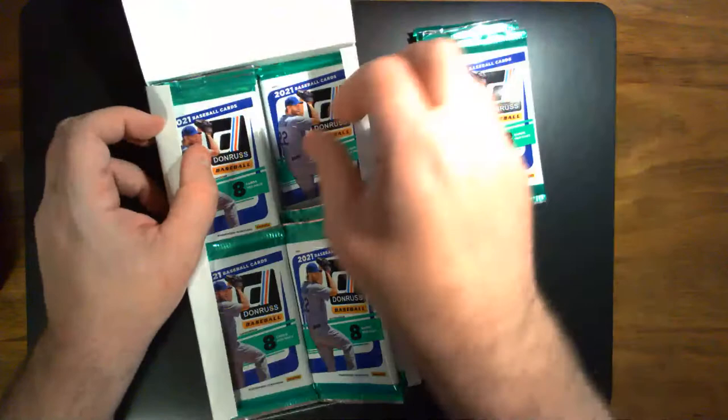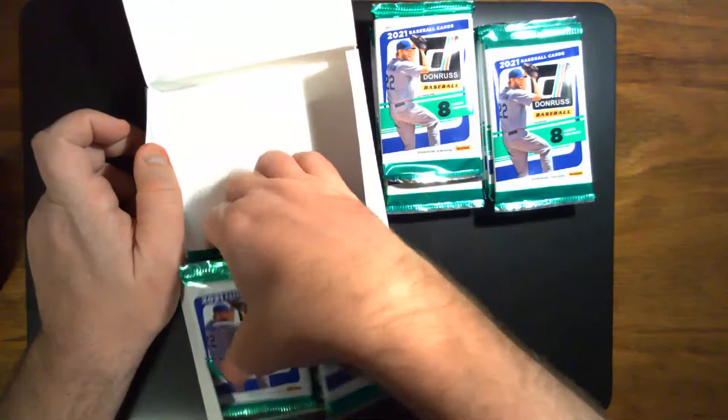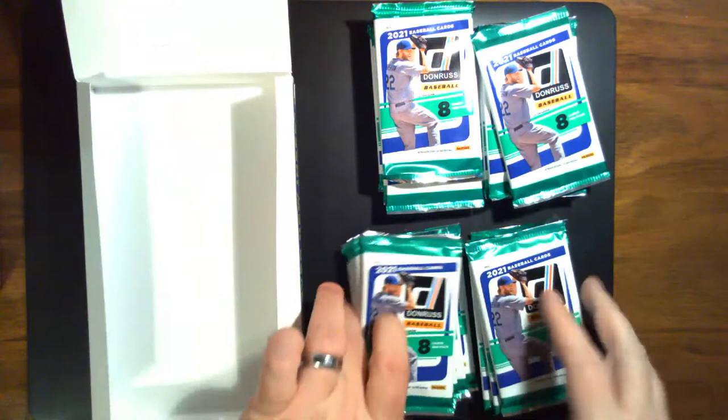I like Panini's baseball product. I'm one of those that wish they had a full license. But I've been buying the Donruss brand since it came back in, 2015, I believe?